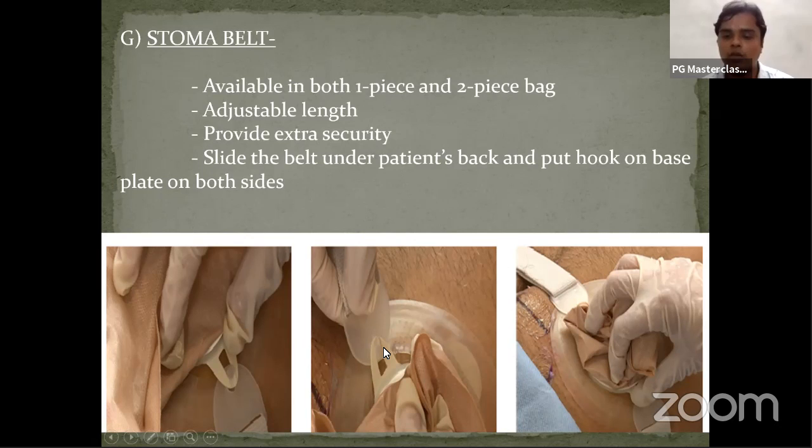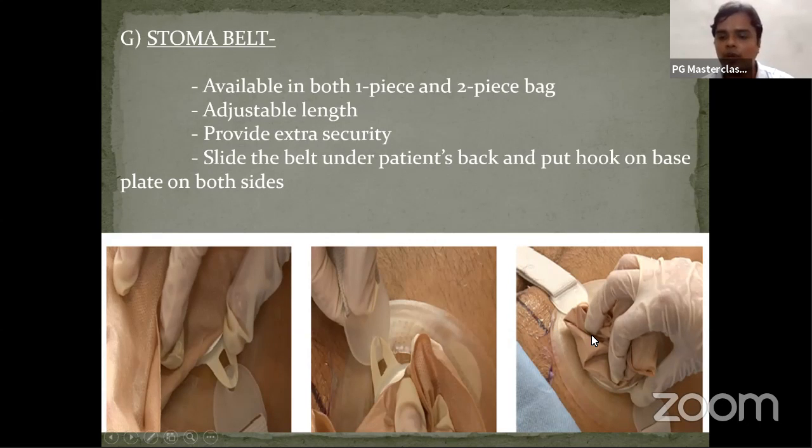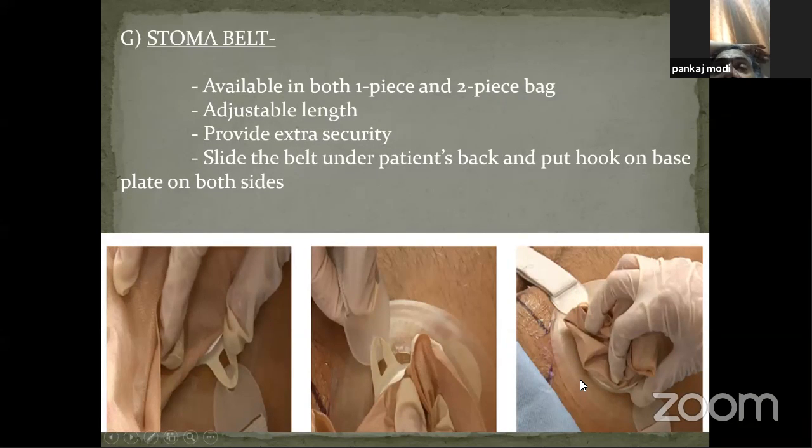What are the parts of this bag? Describe the parts of this appliance. Sir, one is the stoma bag pouch. After that, the flange. What is flange?